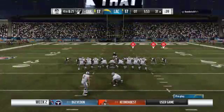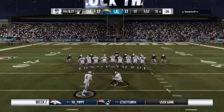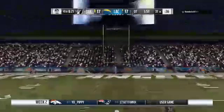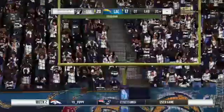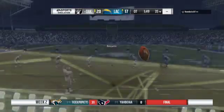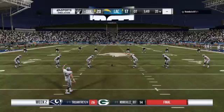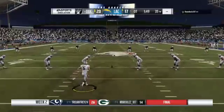So here we go. Maybe the biggest kick of the game forthcoming. This to at least get them a lead here in overtime. And this is right down the middle as he puts it through. And with that, they take the lead here 20-17. They're able to put 3 on the board here on the opening drive of OT, and now it's up to their defense to try and see if they can hold this one.